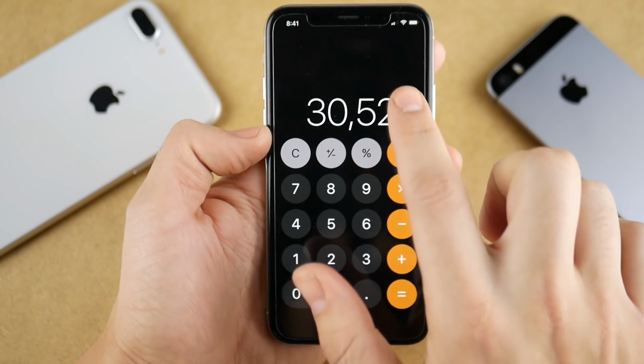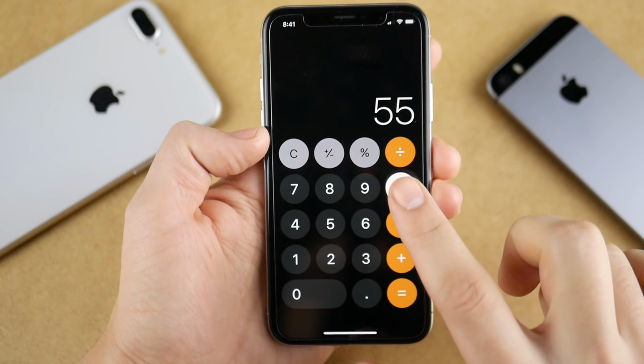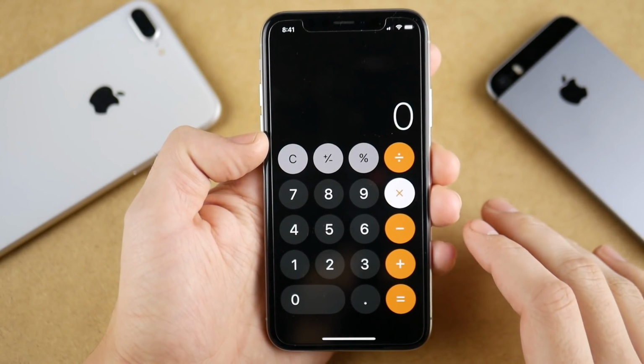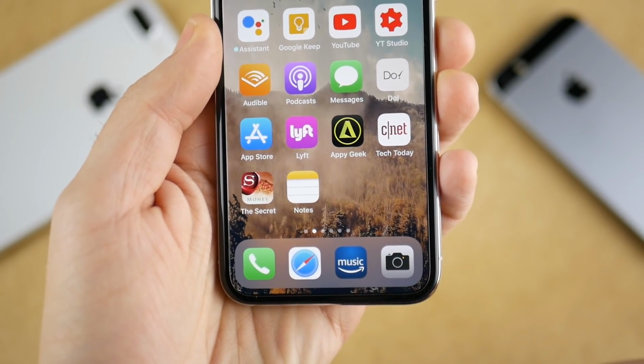Once you get to the total though, you can't do it no more. It's only when you're actually adding up your totals right here. So you can go ahead and use that tip if you like as well. And that's number 3. Number 4 has to do with the dialer.